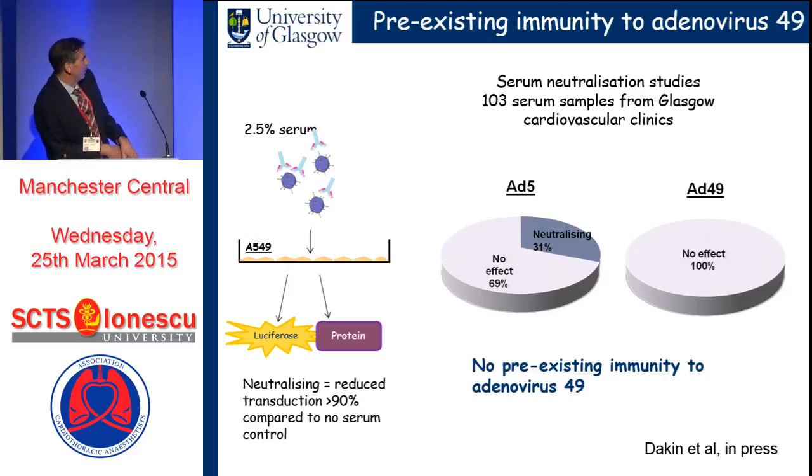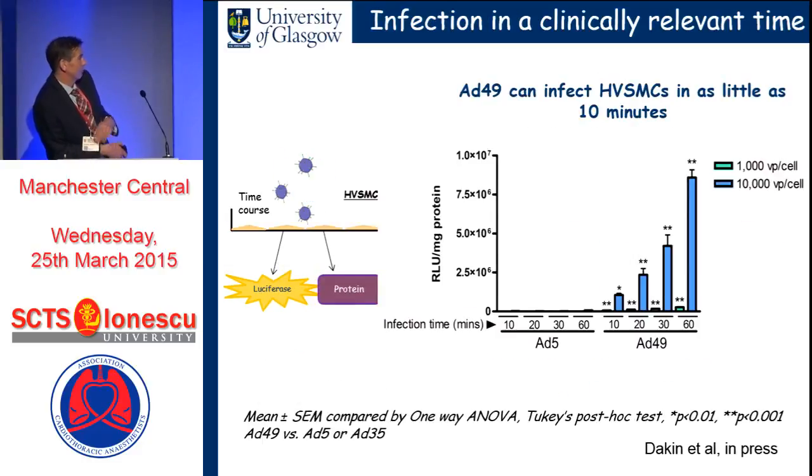And when you combine that with its infectivity properties for primary smooth muscle cells, which are our target, it's incredibly good. So you just do this very simple experiment. You expose smooth muscle cells to the virus or the control AD5, which we all use, at different doses. With these short clinical time periods, exposing cells for just 10, 20, 30 minutes, or an hour, you get very high levels of gene transfer. So we can boost the infectivity into the bypass graft as well as eliminate the immune consequence at the same time. So we think this may be quite a useful virus in the future.